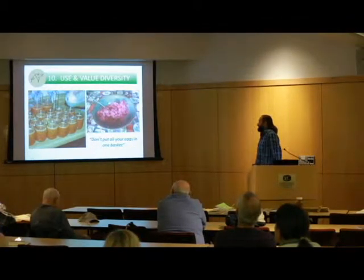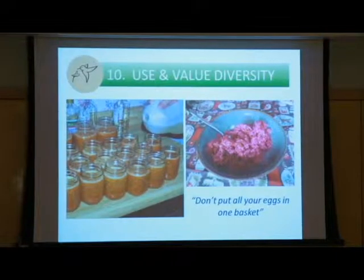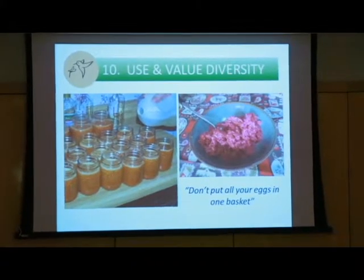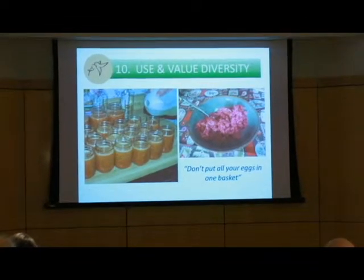So using biodiversity, don't put all your eggs in one basket. Diversity is, usually when you think in ecological terms, the more diverse, the more healthy. That's not always true, but for the most part, the more diversity you have, the more health you have in an ecosystem.